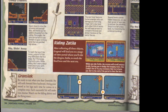To reach the final boss and the next era. And it says, when you ride Zatila, the screen will scroll automatically, forcing you to dodge the hanging rocks. Use Zatila's fire to fry any creatures that try to harm you. Get to the end of the portal to face the boss.